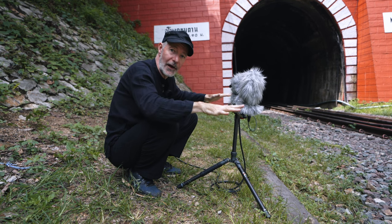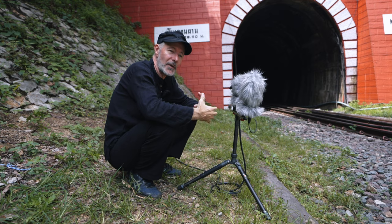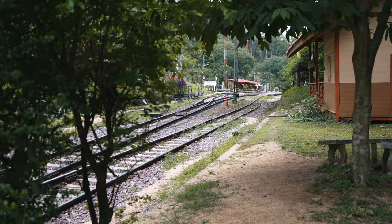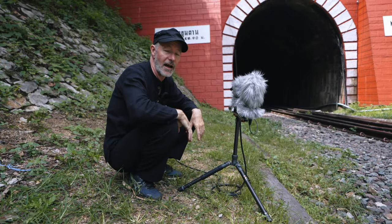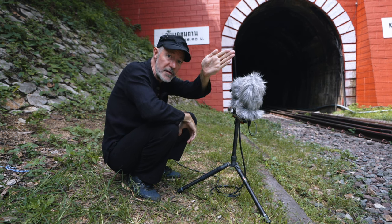I've chosen this microphone position. It's down quite low because I want to get the sound of the weight of the wheels on the tracks, and I want all that sort of detail there. We're close to the tunnel, so I get a lot of the reverb, far away from the platform, so the platform announcements are in the distance. And I'm hoping that the stereo image of the train going past should go smoothly across.